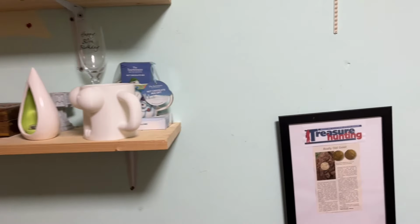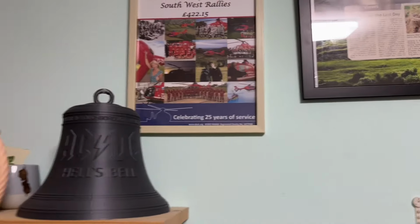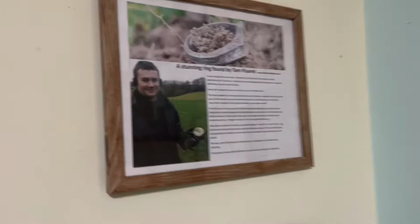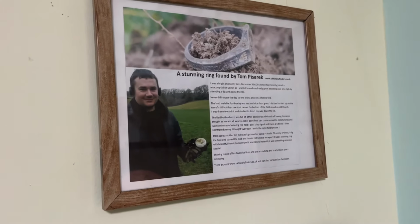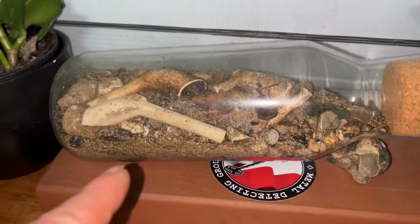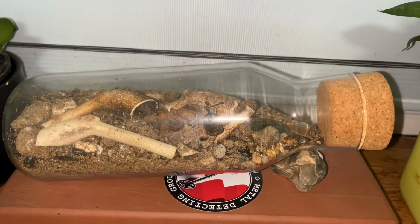Oh, he's got a lot of his little trophy stuff up here. Fair play. Oh, look. Now, that is a stunning ring that he found, actually. Fair play to you, Tom. Wow, I do like that. It's nice, that, mate.